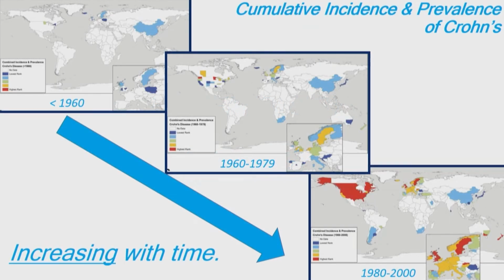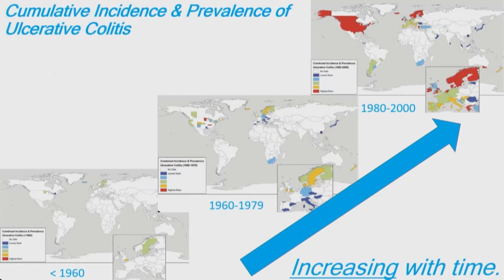Now, this should be a little bit alarming, but hopefully not surprising to this audience. You all take care of many chronic inflammatory conditions. IBD, through the last several decades, has been gauged in terms of prevalence, and every decade we see an increasing incidence and prevalence throughout the world. This is for Crohn's, and it's also true for ulcerative colitis.